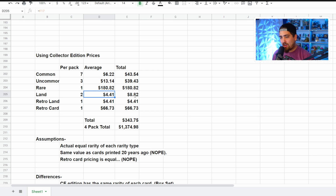Your land, which I don't think these are going to have much value, to be honest with you, is $8.82. Your retro land, I kind of just took the same pricing of the cards. You're going to get $4.41. And then the retro card, I took the average price of the commons, uncommons, and rares, and that got to $66.73. So your total EV per pack of this $250 pack, using the 20-year-old cards, which are all retro framed, because that's the only thing that was around, it was just a regular frame 20 years ago, is $343.75.